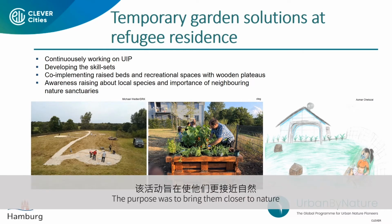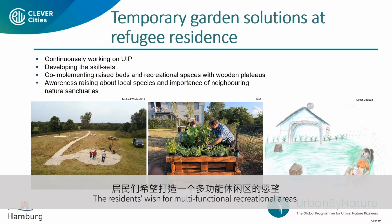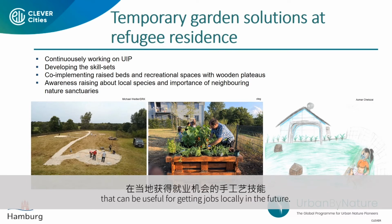The purpose was to bring them closer to nature and to raise their interest in spending more time in it. The residents' wish for multifunctional recreational areas was followed through by co-creating octagonal wooden plateaus in a guided workshop, which simultaneously helped the residents to gain crafting skills that can be useful for getting jobs locally in the future.